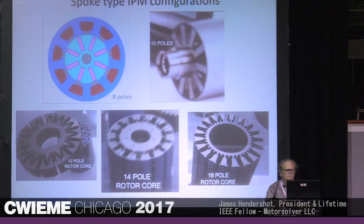Now this is another type of magnet arrangement. Remember I said that you're limited by 1.4 Tesla for magnets and 2.4 for steel. Well, this is a way to get more flux than one Tesla in the air gap. With all those materials, nobody gets more than one Tesla in the air gap. You can't do that with an induction or brushless or step motor or anything. But if you put the magnets in spoke form, I've designed and built a motor for someone that gets 1.7 Tesla in the air gap.